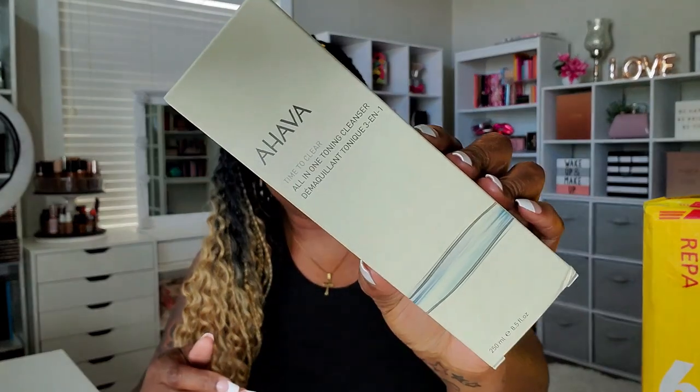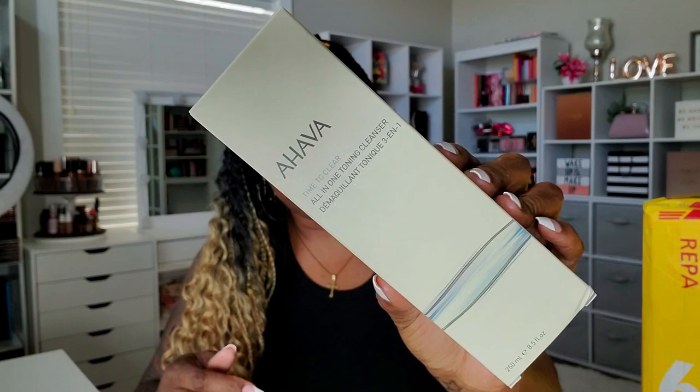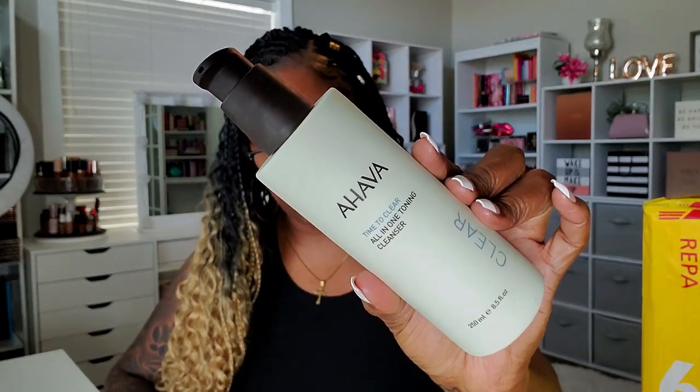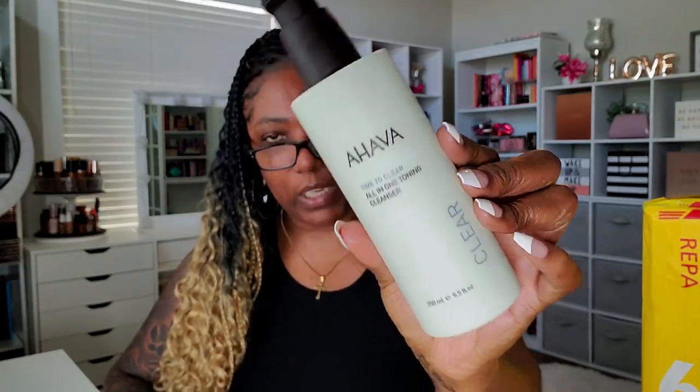I got this Time to Clear all-in-one toning cleanser. This is a 3-in-1 toning cleanser, so I'm really excited to try this out, cut down some skincare steps, and see how I like it. Oh, I like this. It's a nice pump bottle. I like the feel, and it's a really nice size bottle too. Sorry y'all, I don't remember how much I paid for all of these, but like I said, they were on sale.